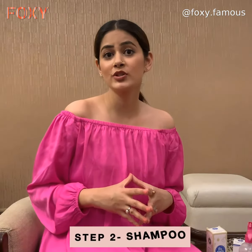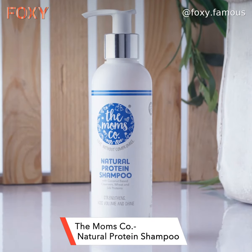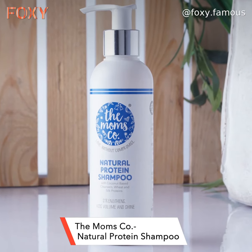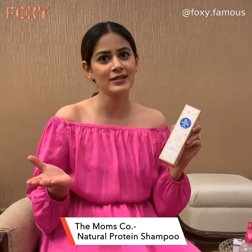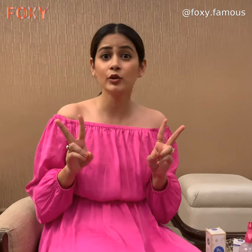ऑयलिंग के बाद जो दूसरा स्टेप आता है दैट इज शैम्पू. And here we have a shampoo by the Mom's company which is called the Natural Protein Shampoo. As the name suggests, इसके अंदर प्रोटीन है which is obviously amazing for your hair. अगर आप ये थोड़े टाइम भी यूज करेंगे तो आपको अपने बालों के अंदर एक विजिबल चेंज दिखाई देगा. This obviously protects from hair fall, you will get more voluminous hair and मैं आपको इसके साथ 2 टिप्स देना चाहूँगी.